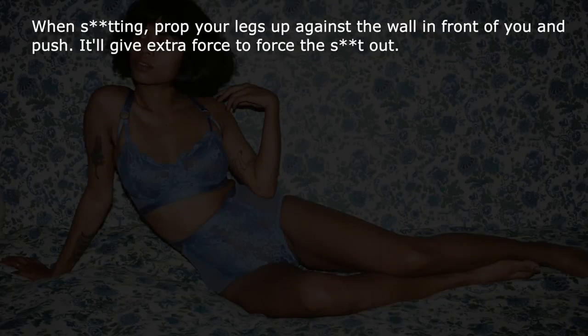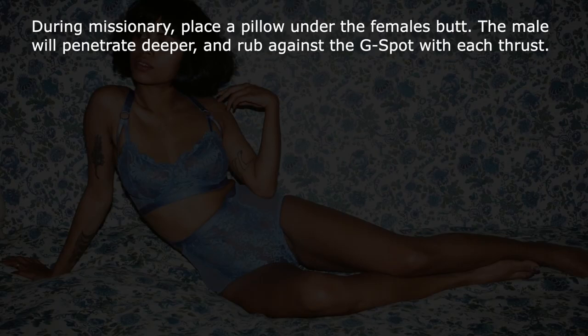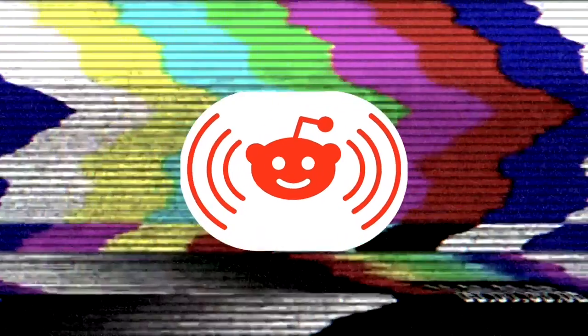When crapping, prop your legs up against the wall in front of you and push. It'll give extra force to force the crap out. During missionary, place a pillow under the female's butt. The male will penetrate deeper and rub against the G-spot with each thrust. Also, a footboard makes for deeper penetration, great calf exercise.